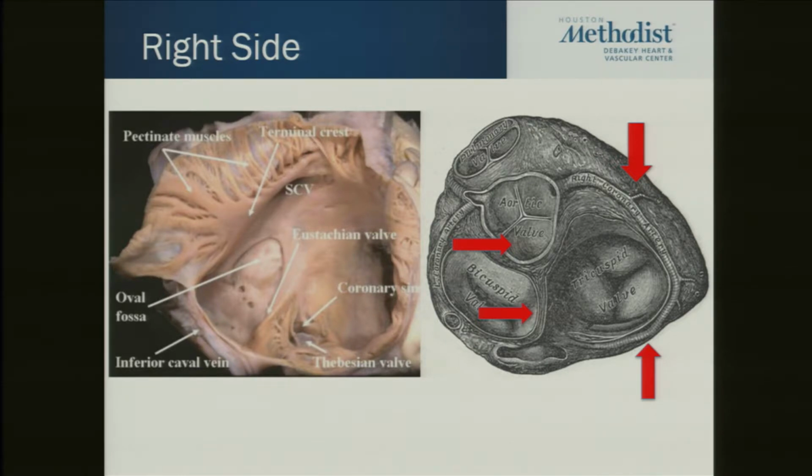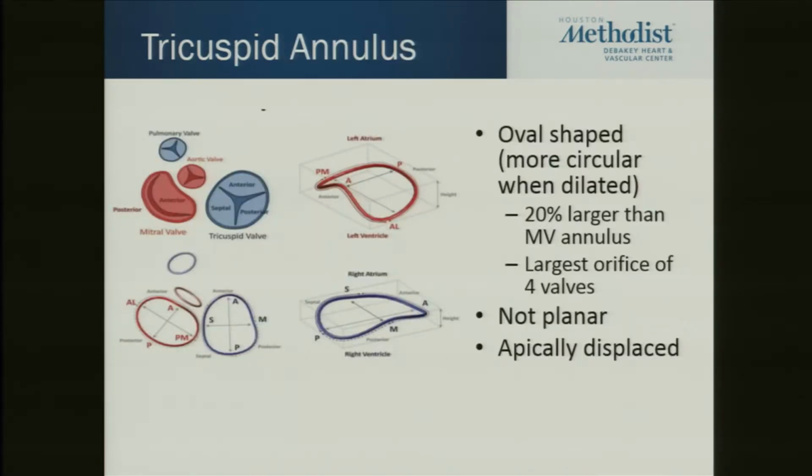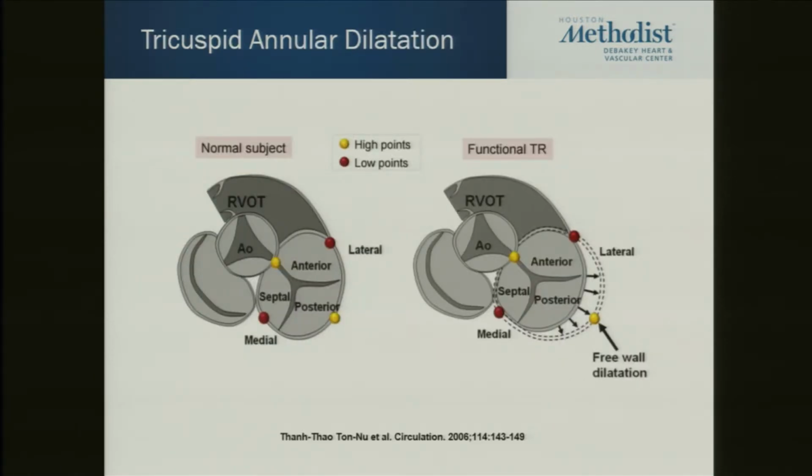One of the issues we have to be aware of when we're doing interventions on the tricuspid valve, and I'll show you a couple examples, is the other players in the neighborhood, specifically the right coronary artery running very adjacent to the annulus, which can be problematic. In general, the tricuspid valve and annulus is the largest of the four valves. It's 20% larger than the mitral valve. It's not planar. It has some three-dimensional configuration to it with some apically displaced segments both anteriorly and posteriorly.